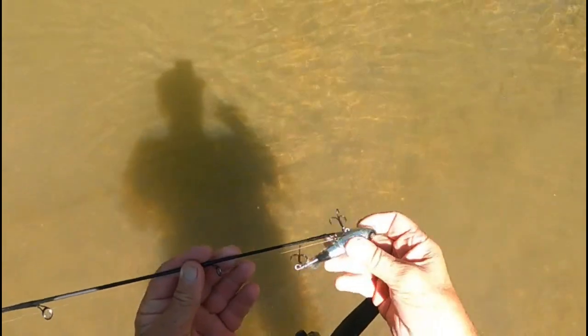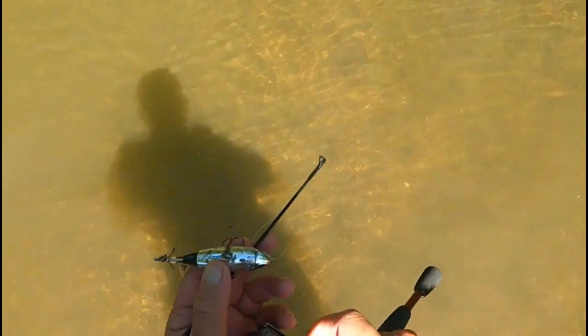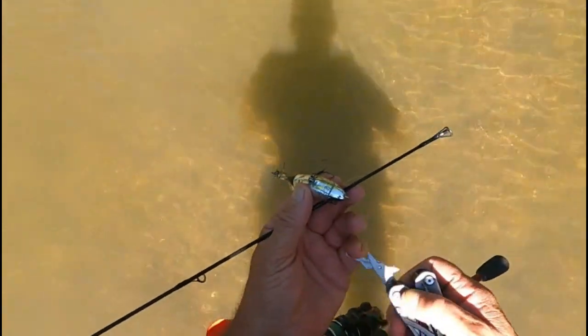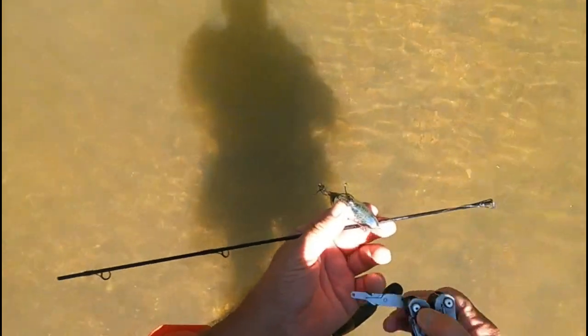That was a nice bass right there. I'd like to get him. Pole just snapped for no reason. Been a good pole. So I'll get tied up here and I'll be back. We'll see what happens.